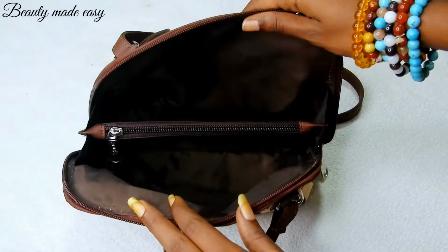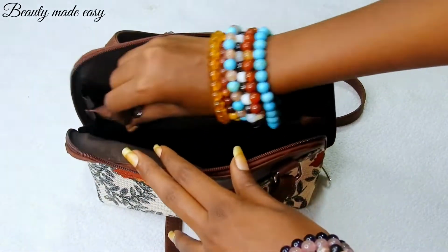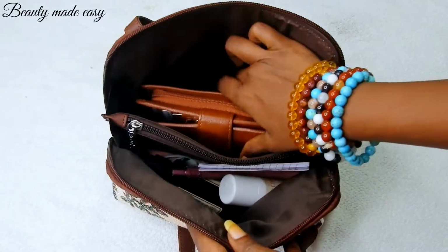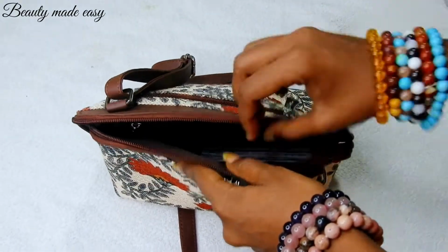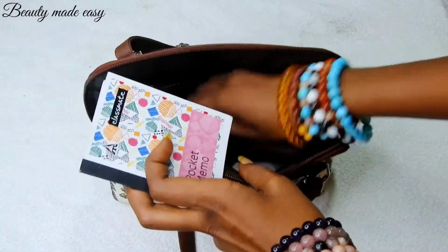The quality of the lining is fantastic, guys. It is water resistant. This is such a spacious sling bag. There is so much space inside it. It fits my wallet, which is such a relief, because in most of my sling bags that I own, my wallet does not fit into it. That is why I got this Zouk bag.